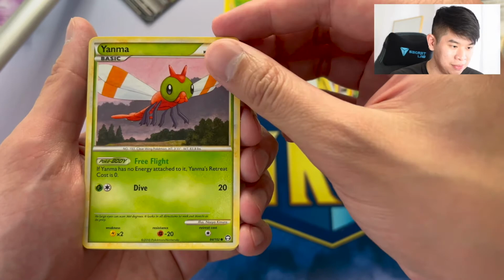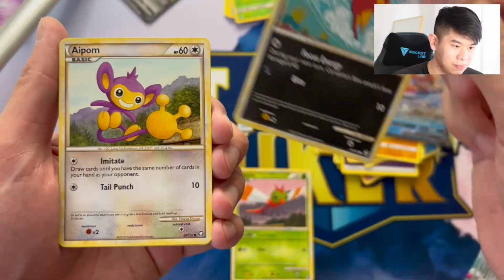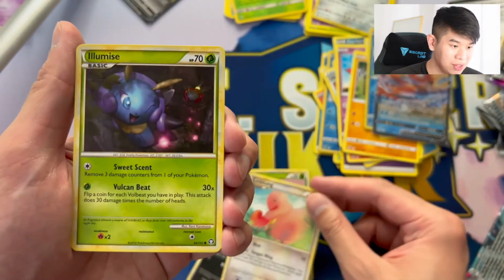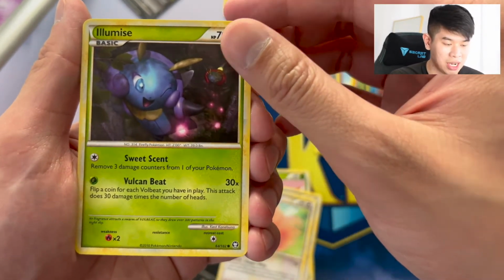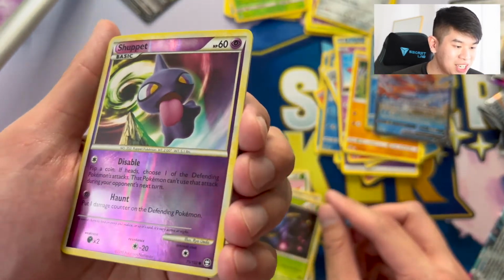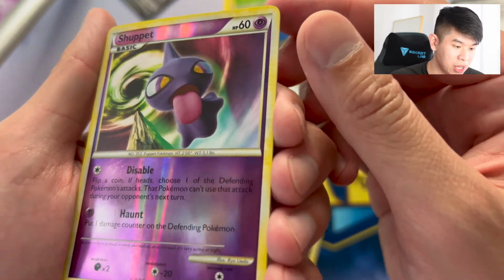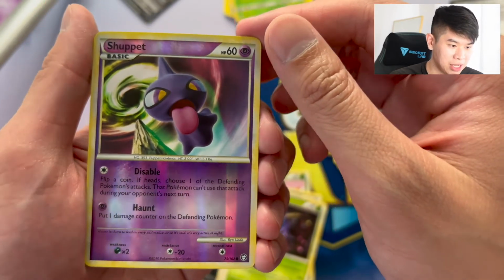We have Yanma, very nice. We have Carvanha. We have Aipom. We have Lickitung. Ooh, Illumise, very, very nice. I love the artwork in this entire era. Just really, really gorgeous. Ooh, our reverse holo is a Shuppet. That looks familiar, so I might have pulled this in the past, but nonetheless, an amazing ghost type Pokemon. A lot of Pokemon sticking their tongue out at me today.